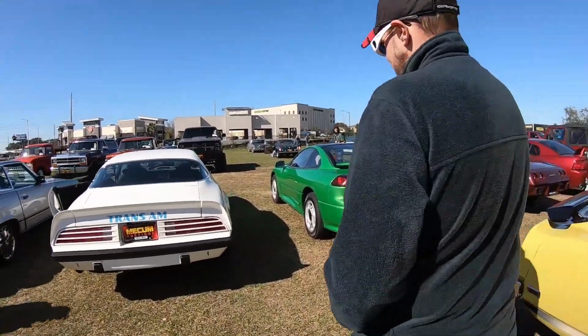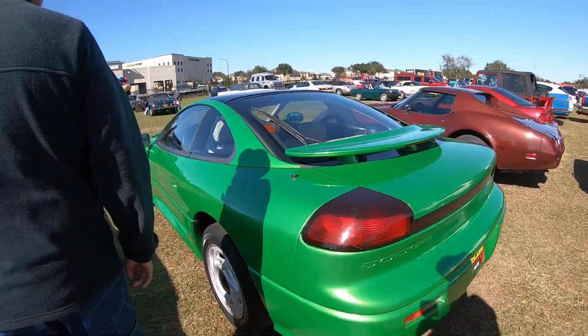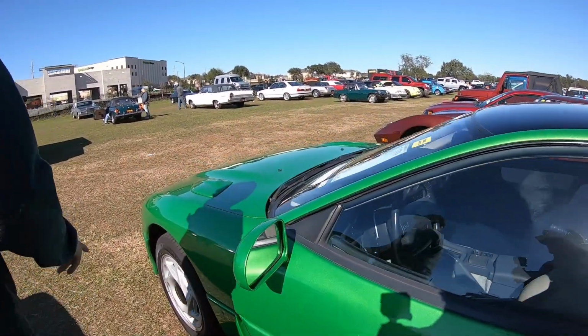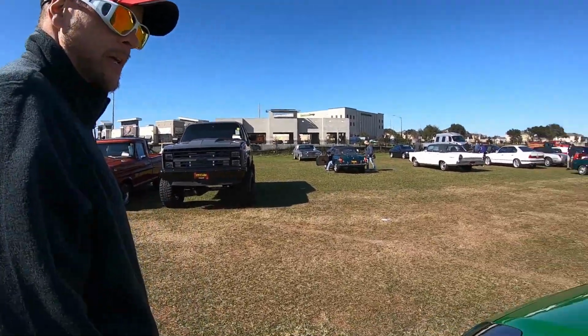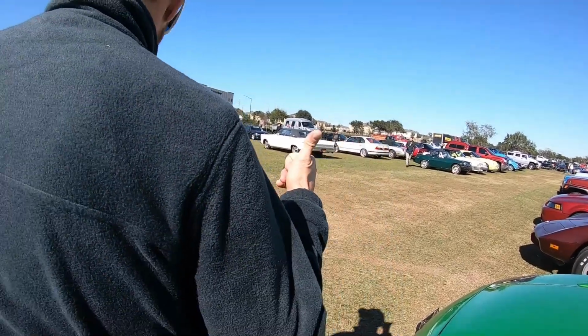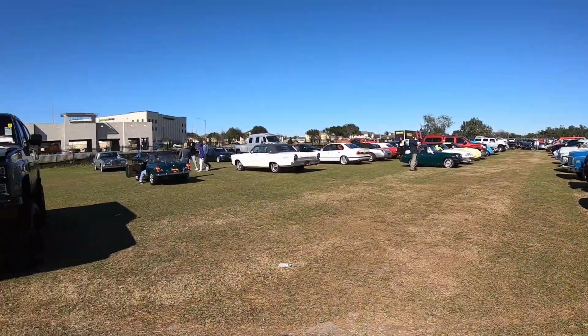Ooh, Dodge Stealth, yeah. Was this a Dodge specific platform or was it based on something else? It was Mitsubishi. Okay, that's what I was about to say. Dodge Stealth and Mitsubishi 3000 GT. Yep, okay. Turbo V6s, all-wheel drive. Ooh, cool. Like that.